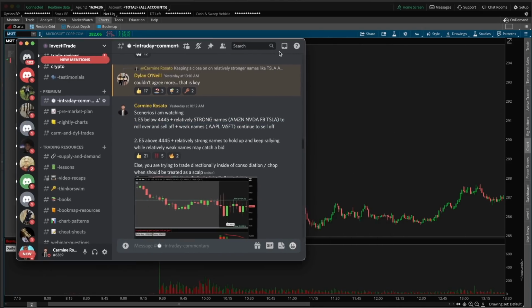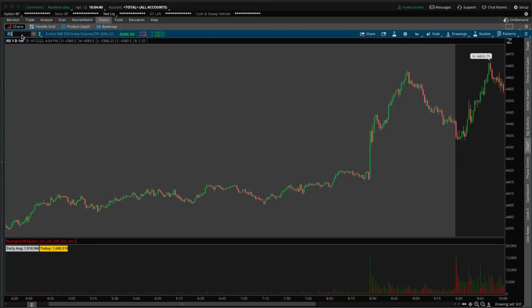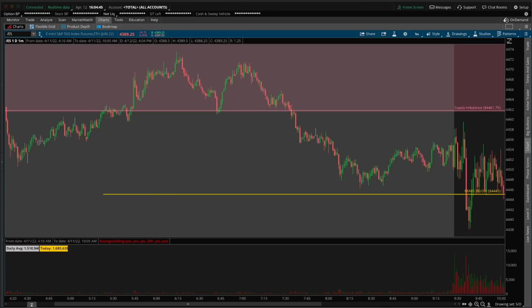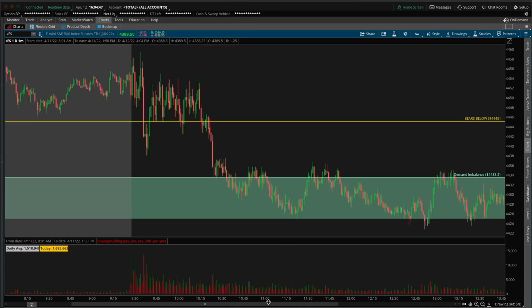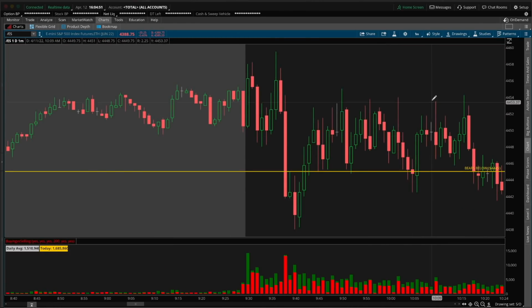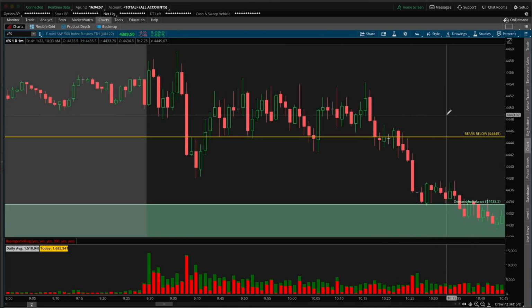And if we could get that at the same time as the S&P 500, I'll pull this up here, started to move lower below that 4445 area, then yeah, this is going to give me more conviction and this is going to be a solid setup. Eventually we broke below. Those relatively stronger names started to break down and we got a clean break into demand, and I exited my full position.